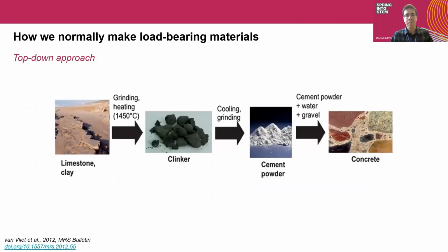when we try to produce our own human-made materials. And the reason why natural materials and human-made materials display these different properties is because we and nature make materials in fundamentally different ways. So when we think about the materials that we make, we usually start with a top-down approach. That means that we go from the large scale to the small scale. So if you think about concrete, for instance, we start with a mine where we extract limestone, and then we reduce its particle size.